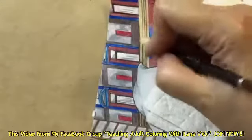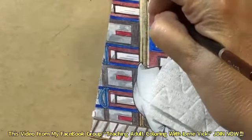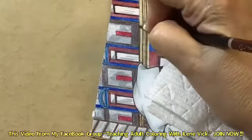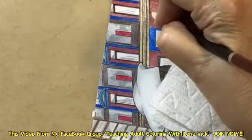So I'm going to take this brown and this darker brown, and I'll go ahead and emphasize my edges. And then bring this in just a little bit.